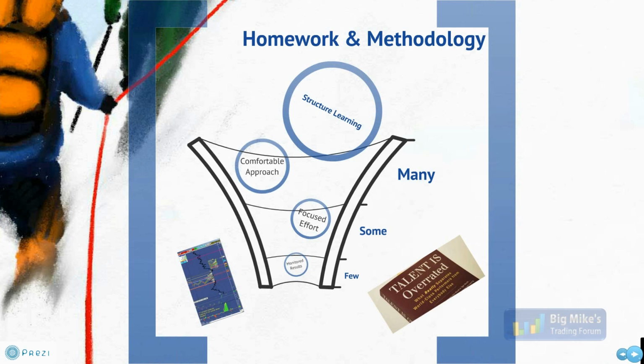Now, if you're serious about making this into a career, you want to come into this with the idea that, you know what, I don't have time to waste. I'm going to focus my effort on getting this done. Only some will get to that point. Even fewer, it's a small circle, it says monitored results, even fewer than that will actually monitor their results.